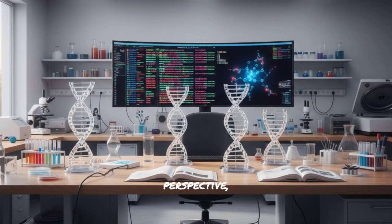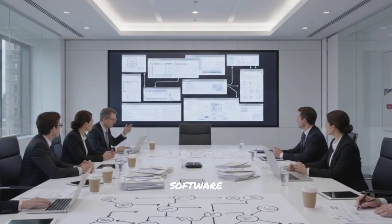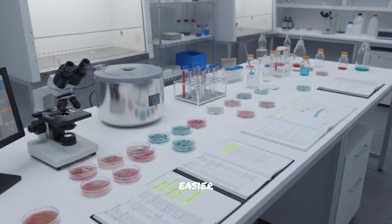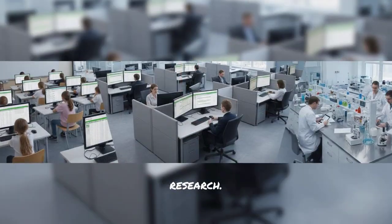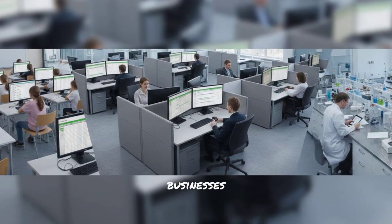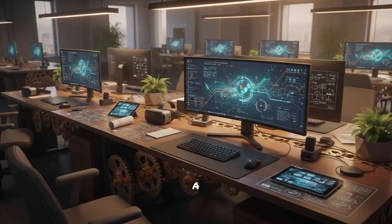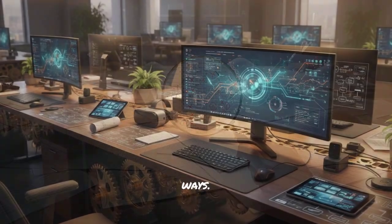From a broader perspective, the gene renaming incident is a reminder that small design choices in software can have massive consequences. Excel's auto-formatting was intended to make life easier for typical office tasks, not to sabotage genetic research. But because Excel is ubiquitous, used in schools, businesses, and labs, its quirks ripple across fields that the original developers never envisioned. It's a microcosm of how technology shapes our work, often in unexpected ways.